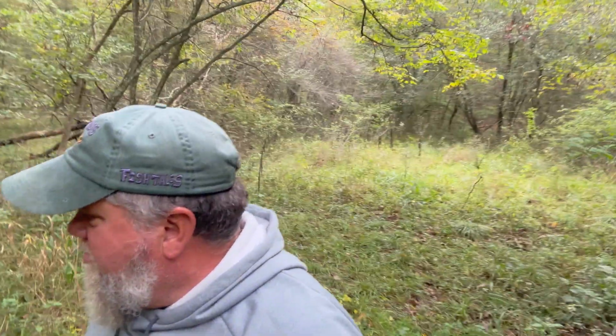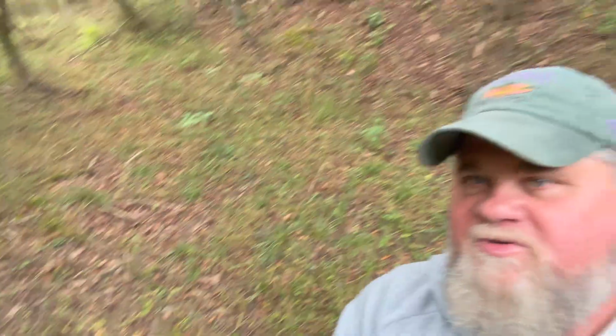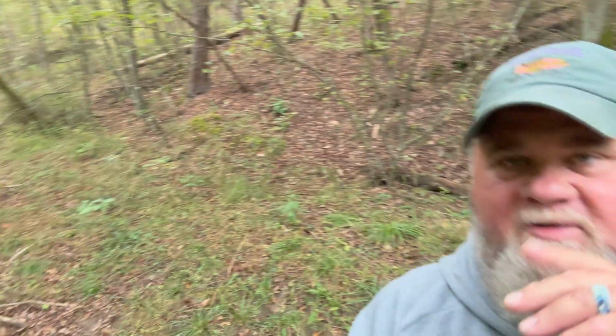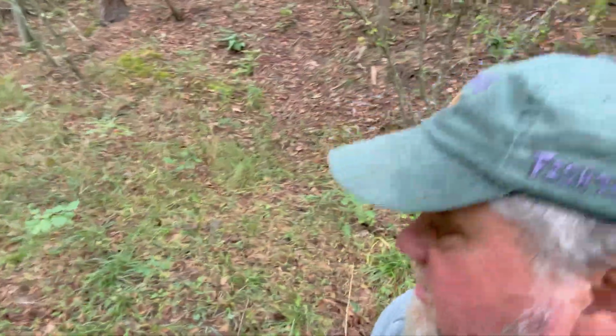So this is actually part of, I'll show you here, what's known as a dry creek bed. It'll stay dry most of the time, but once they have a decent rainfall, the creek bed here will fill up and run until the rain stops, and then it actually dries up again. So it's considered a dry creek bed, which is what this trail is actually along.